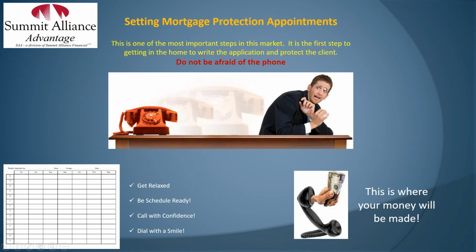Also, I want to talk a little bit about setting mortgage protection appointments. This is, as it states, probably one of the most important steps in this market. Of course, you can generate the leads, that's important. You can have the product, that's important. But if you cannot get to the kitchen table, then the product, the leads, none of that's going to do you any good. So you have to become good on the phone.